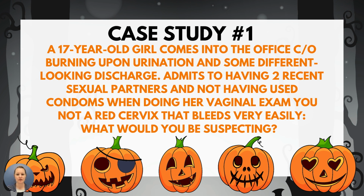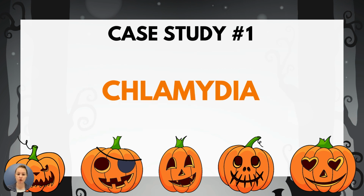A 17-year-old girl comes into the office complaining of burning upon urination and some different looking discharge. She admits to having 2 recent sexual partners and not having used condoms. When doing her vaginal exam, you note a red cervix that bleeds very easily. What would you be suspecting? So you see here they didn't use the term friable cervix, but they described it, because they wanted you to know that they were describing a friable cervix. So of course we are talking about chlamydia here.